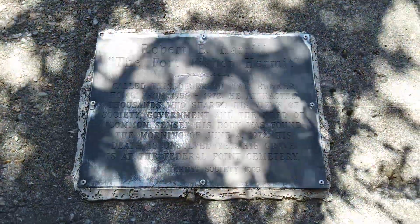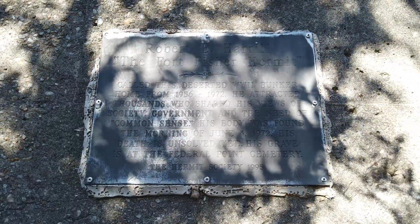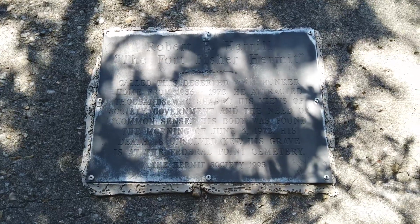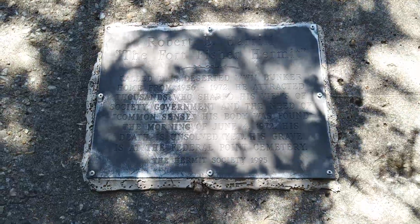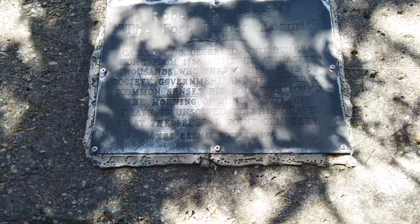Robert E. Harold, the Fort Fisher Hermit, called this deserted World War II bunker home from 1956 to 1972. He attracted thousands who shared his views of society, government, and the need of common sense. His body was found the morning of June 4th, 1972. His death is unsolved, yet his grave is at the Federal Point Cemetery. The Hermit Society, 1995.